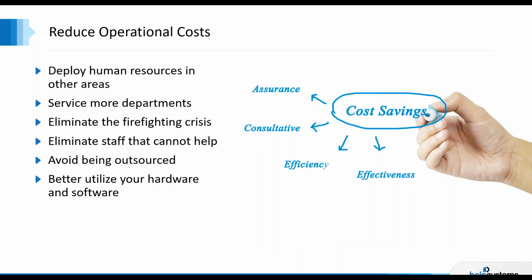So we also got to look at operational costs, right? In today's world, I sit on the HelpSystems executive team here, and we've had a lot of hard discussions on where we can cut costs because we expect downturns in our business as well as you're expecting that. And so, deploying human resources in other areas and helping to concentrate on different things, service more departments. To me, one of the biggest operational cost headaches, and I see it all the time when I go on site with customers, and now I have remote meetings, of course, is to eliminate that firefighting crisis.